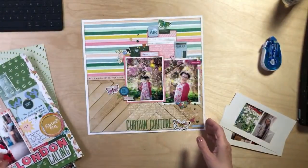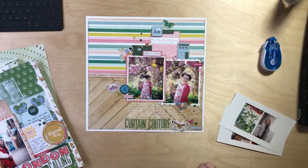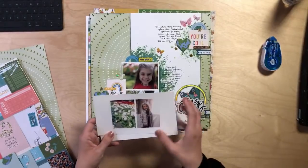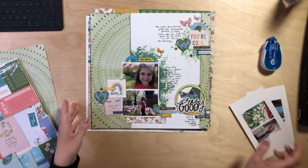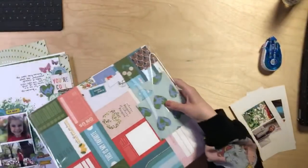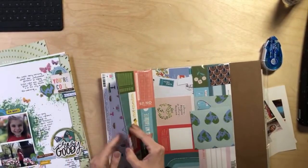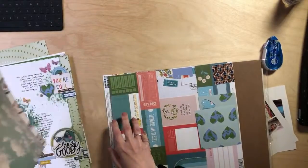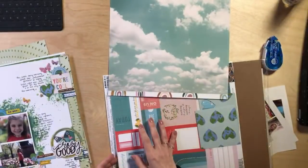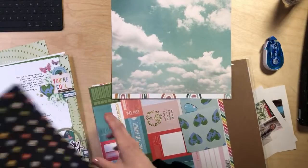Good morning, Claire. And this is where I started. So I've done a 2 photo, a 1 photo, a 2 photo, and today a 4 photo. And I'm breaking out the sky paper. Good morning, Nancy and Anne. So I am going to break out this one. I'm very excited. That's the cloud paper from Heidi Swap's Carefree collection. But there's going to be a lot of other pattern paper on here too, including this.